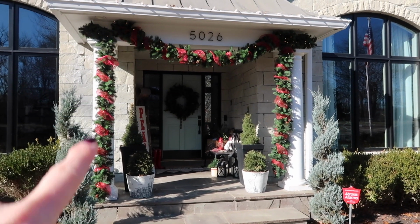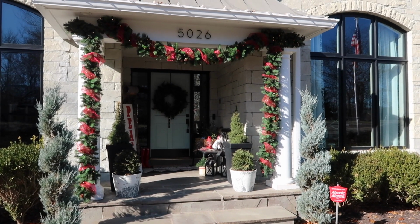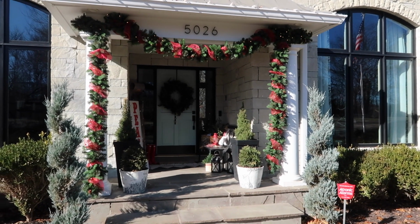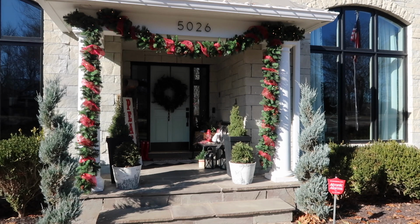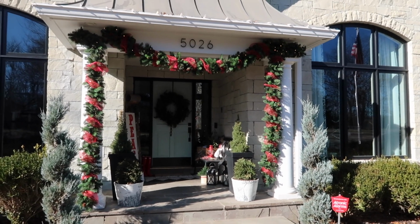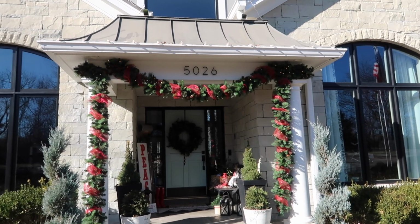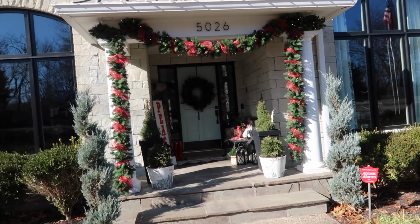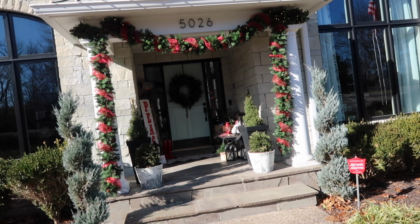I used this garland this year, and I absolutely love it. It is from Costco, and it is literally the best garland that I have ever purchased. It is pre-lit, but it is so thick for the money. This is such great quality. One of these strands, which goes from here all the way over to here, I think was 7 or 8 foot, and was $40. In all honesty, $40 for super thick garland, pre-lit.